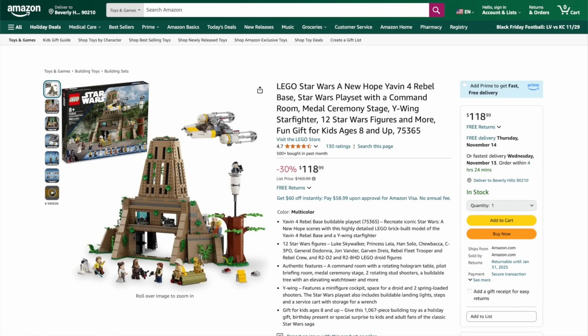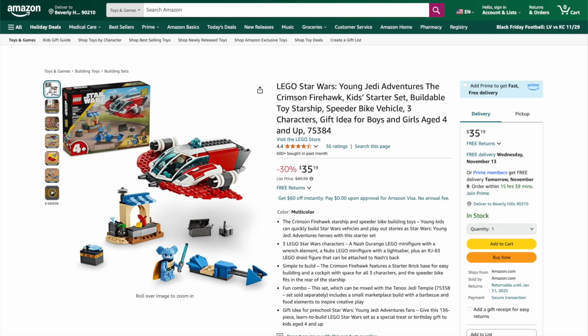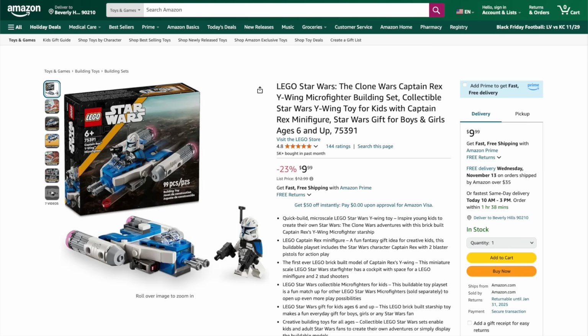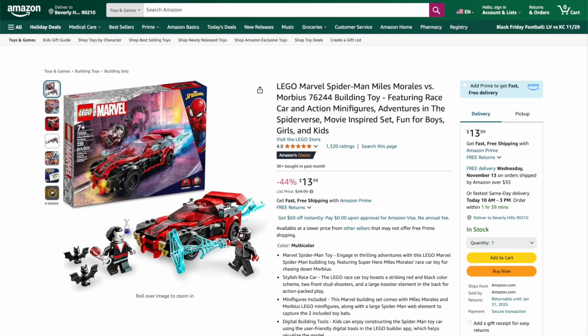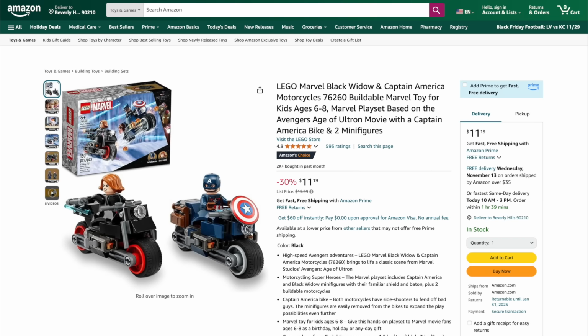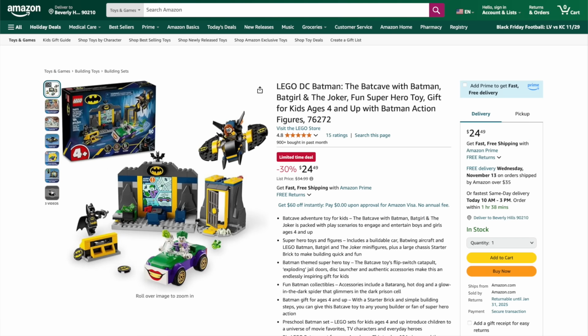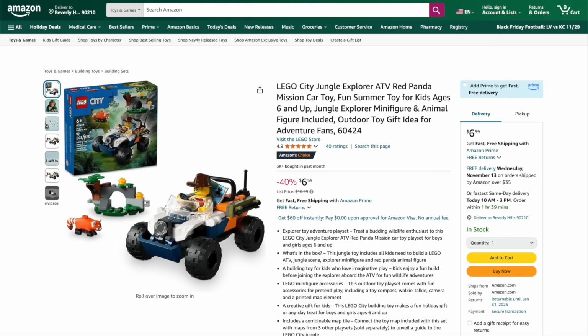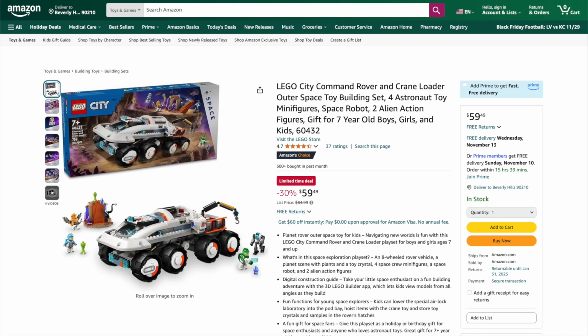Amazon's price matching with the Yavin 4 Rebel Base and Crimson Firehawk being 30% off, the Tenoo Jedi Temple being 45% off, and Captain Rex's Y-Wing Microfighter being 23% off. From Marvel, Miles Morales vs. Morbius is 44% off, Spidey vs. Green Goblin is 31% off, and Black Widow and Captain America Motorcycles is 30% off. From LEGO Batman, the Batcave's 30% off. And from LEGO City, the Fire Rescue Motorcycle is 44% off, the Jungle Explorer ATV is 40% off, and the Command Rover and Crane Loader's 30% off.